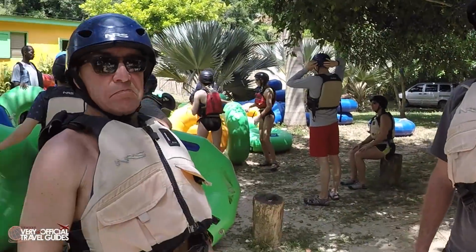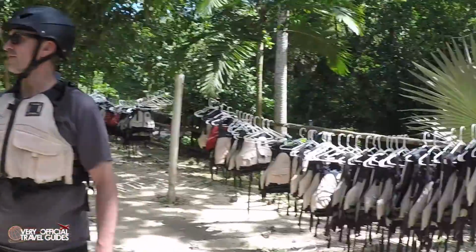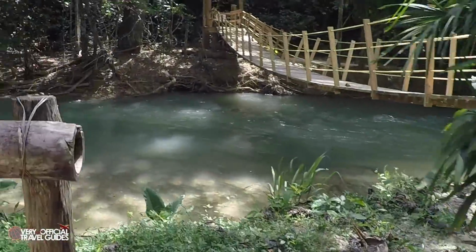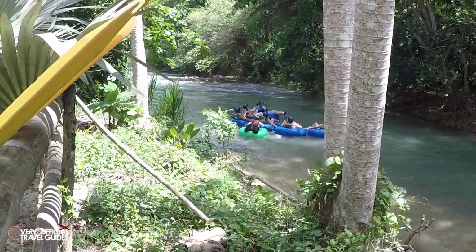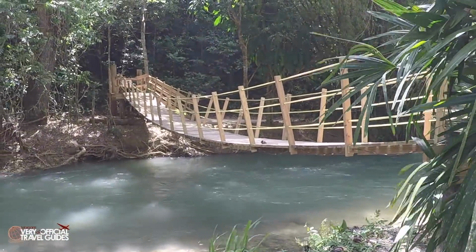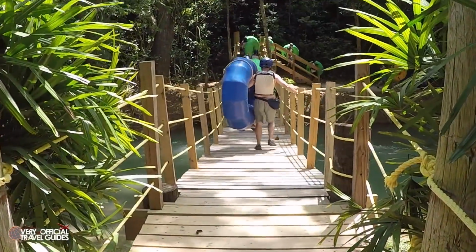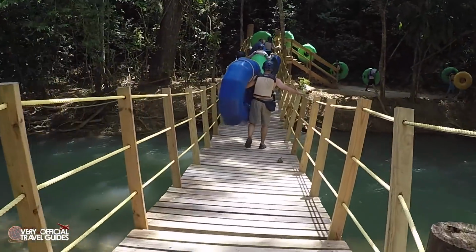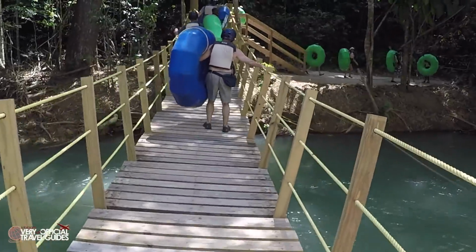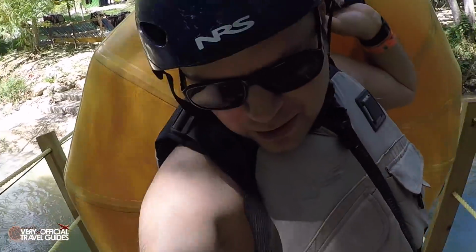And this is what it looks like here now. This is our group. And here's the river. You can already see some people floating down. It's kind of serene here. I'm just wondering what the temperature of the water is like. It's a bouncy, wiggly bridge. The adventure begins.